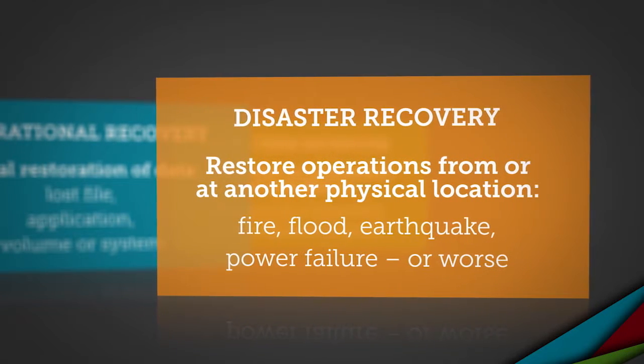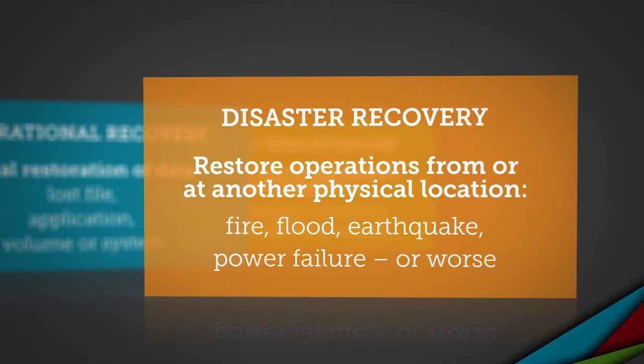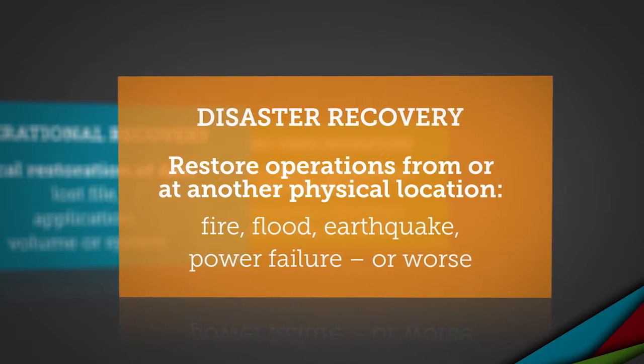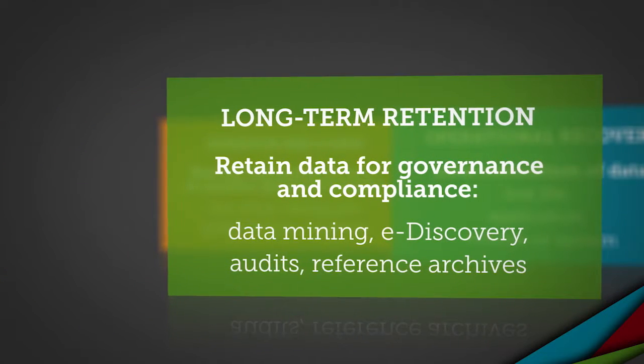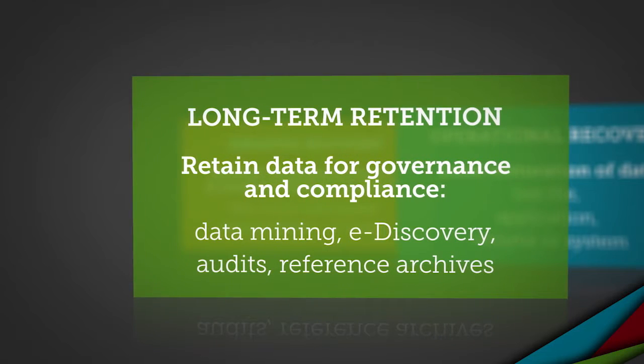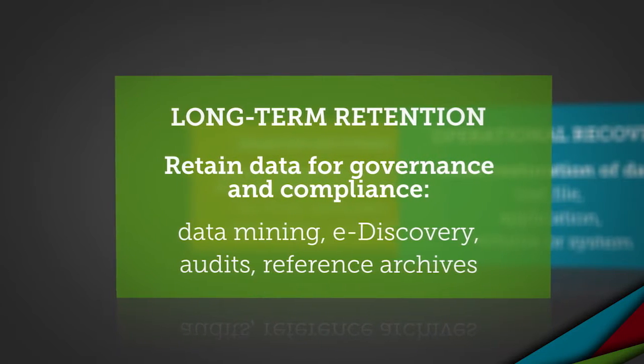Disaster recovery is more serious. It means restarting operations from or at a remote location, following a major event such as a fire or a critical power outage. And long-term retention is needed for data that has to be kept for a long period, probably for compliance or legal reasons.